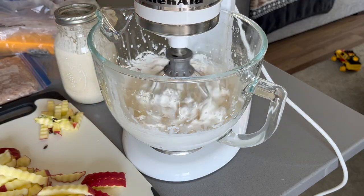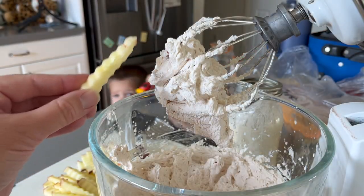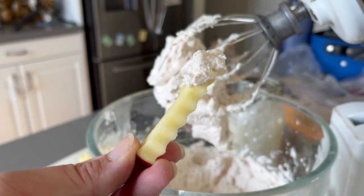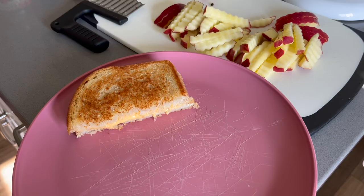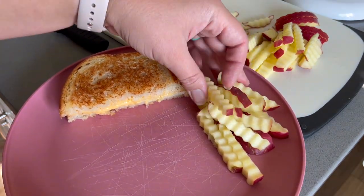I thought it turned out fine. We actually made a lot. I had a lot left over. The kids, oddly enough, did not find it as delicious as I thought they would have. So I put the rest in the freezer and maybe we'll enjoy it as some type of ice cream later on.